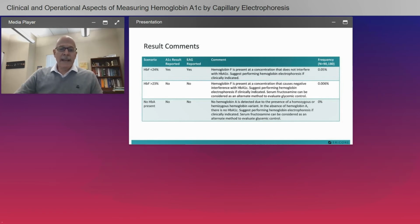If no hemoglobin A is present, so in individuals with, say, sickle cell disease, then we don't report an A1c result because there's no hemoglobin A. And we tell them that there's no hemoglobin A detected because there's a homozygous or hemizygous hemoglobin variant. And we remind them that in the absence of any hemoglobin A, there is no hemoglobin A1c to be reported. And then suggest hemoglobin electrophoresis if needed and serum fructosamine to evaluate glycemic control.